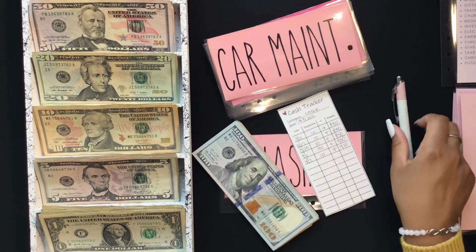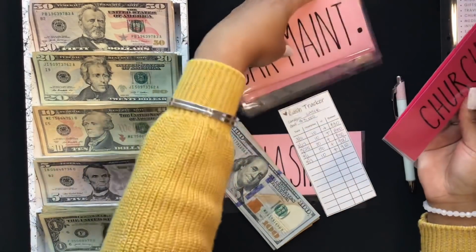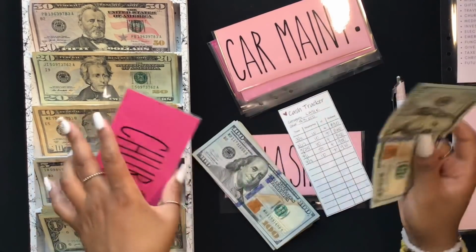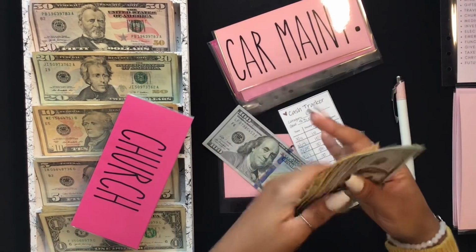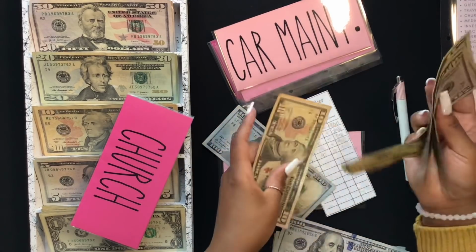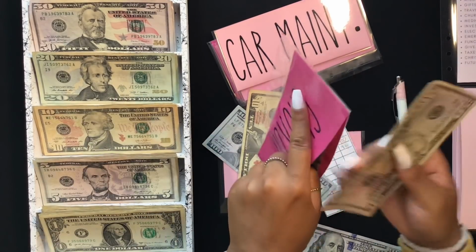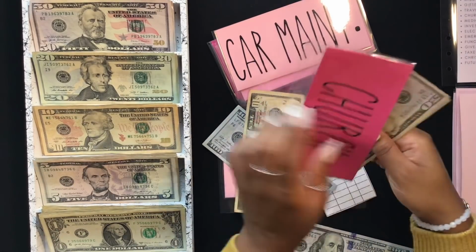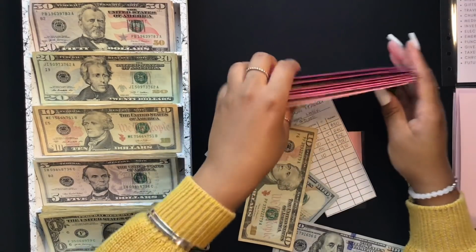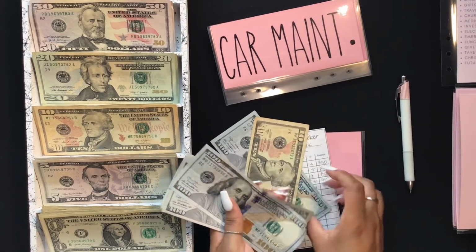And what I'm going to do really quickly, guys, is flip over to my church envelope, and I'm going to exchange a $100 bill, because I'm not really using this envelope right now, as you may or may not know. And I'll tell y'all why when we get to that envelope.